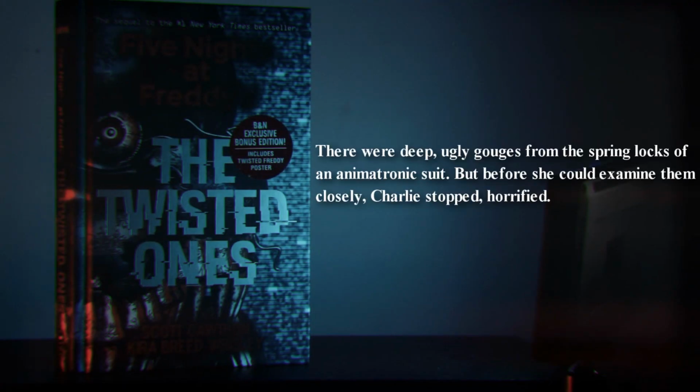Later, Charlie stumbles upon another body in a field. This is one of the creepiest scenes to me, specifically just for one line. Page 92. There were deep, ugly gouges from the spring locks of an animatronic suit. But before she could examine them closely, Charlie stopped, horrified. She looks just like me. That line, "she looks just like me," is horrifying and implies so much without explicitly saying anything.